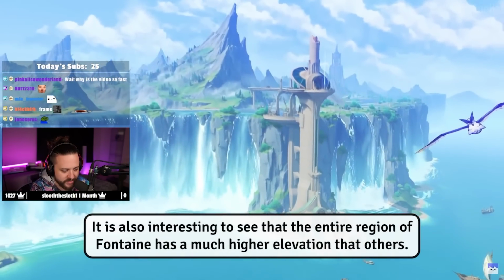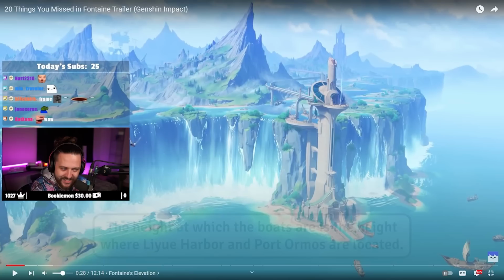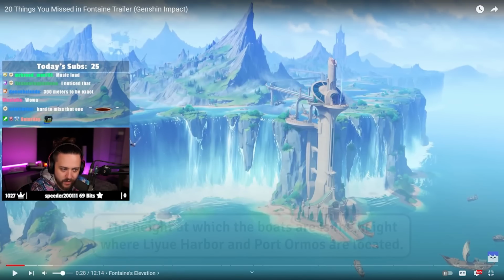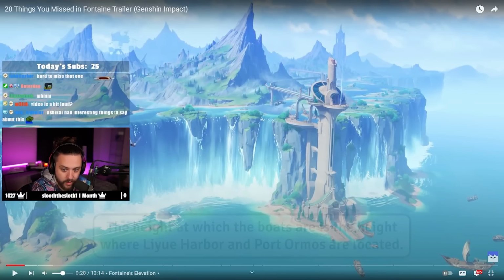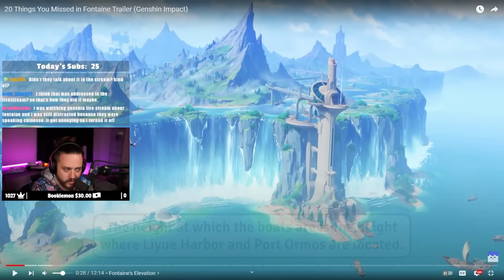It is also interesting to see that the entire region of Fontaine has a much higher elevation than the others. And I think the reason is probably the rising seawaters that have been mentioned quite a few times, saying that most of Fontaine has sunk, right? So this is all that's left of Fontaine. I think Fontaine was actually way bigger on the surface to begin with, and the rising waters have gradually gone up over time. This is all that's left of it currently, and the rest is underwater, and eventually it's going to be underwater probably, which I think is fairly accurate.